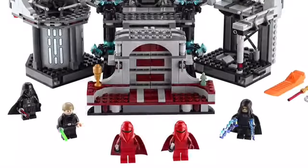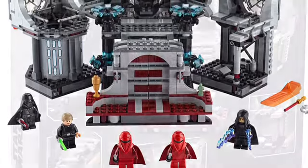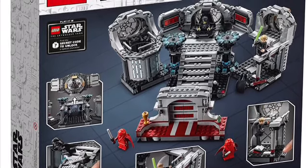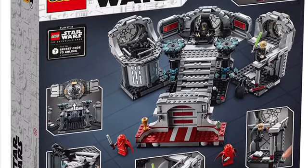Coming in at the 9th spot, we have set number 75291, the Death Star Final Duel. Personally, when the original version of this set came out in 2015, I never was interested, and I'm not really that interested now. I could have got it in 2015 with some older minifigures and a slightly different build for $30 cheaper. So why spend $30 more for practically the same set even if I've never owned it, you know what I mean? My $100 can definitely go somewhere else.